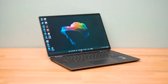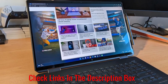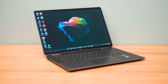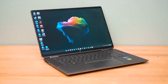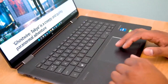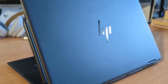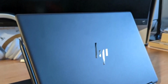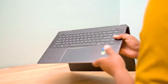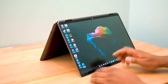Despite the emergence of Intel's 13th Gen processors, the Spectre X366 remains competitive and worth serious consideration. Its 2-in-1 functionality, complemented by HP's rechargeable tilt pen for an expansive tablet experience, adds an extra layer of versatility. Overall, this laptop successfully marries premium aesthetics with solid performance, making it an attractive option for users seeking a high-quality convertible device with a spacious display.